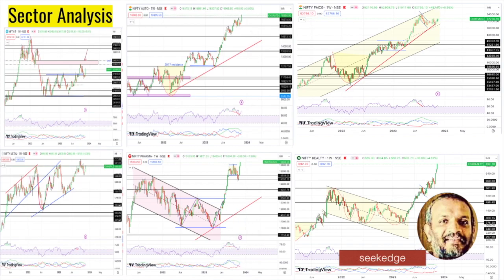Pharma is breaking out to all-time highs. Absolute bullish momentum divergence playing out and bouncing up. FMCG is heading towards an all-time high once again, climbed back into the bull zones, turning bullish. Absolutely. Realty, look at that all-time high, multiple divergences, bounced up with bullish momentum divergence, and absolute three-week candles. Look at the gigantic moves on realty and the big breakout moves on pharma and auto.